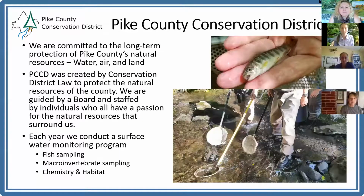Waterways here are exceptional value or high quality, which are the highest criteria ratings for our Department of Environmental Protection. So we're very lucky for that.